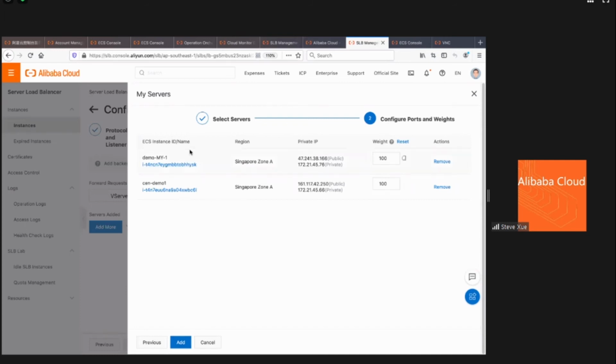I'm adding two ECS to my listener, and I need to define the weight. Remember, weight means they have different workloads to be handled. If they have the same weight value, they share the same load, 1-to-1, right? But if I change one to 50 and another to 100, it will be 1-to-2, which means this one will get two times the workload of this one. And you can click add.